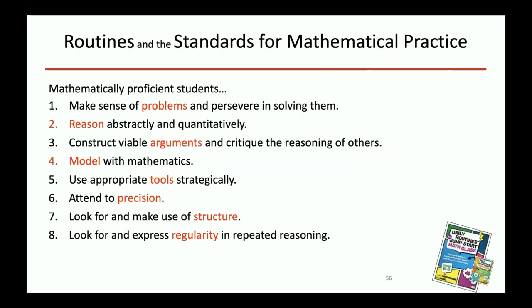Having number sense helps us attend to precision. We look for and make sense of structure throughout. And there's opportunities to see the regularity in repeated reasoning and try to extend those situations. One more before I close.